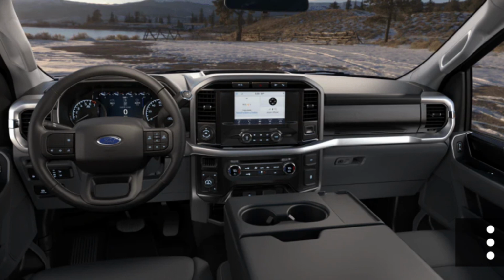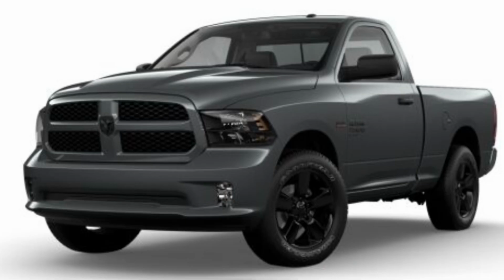So yes, there still is an RCSB with the Fords, and you can build the truck up with a lot of different options and a lot of different ways. 2-wheel drive, 4-wheel drive, whatever you want. So that's what they're offering over at Ford.